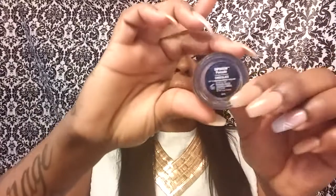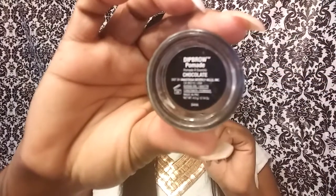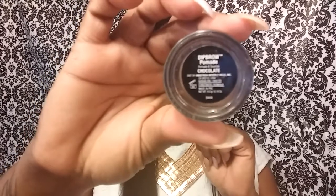Eyebrows. I have been loving this Anastasia Pomade. I'm in the color chocolate. And you guys, I've had this for a long time. When I say a little bit goes a long way, a little bit goes a long way. I just use it to kind of fill in the spaces in between my brows. I have a brow routine video. If it's not up for this video, it will be up after this video, so look forward to that, and it shows you exactly how I use this.